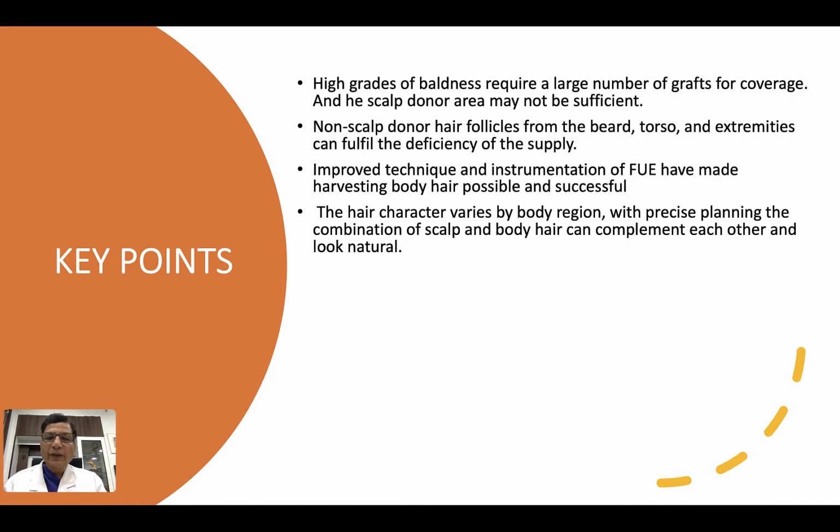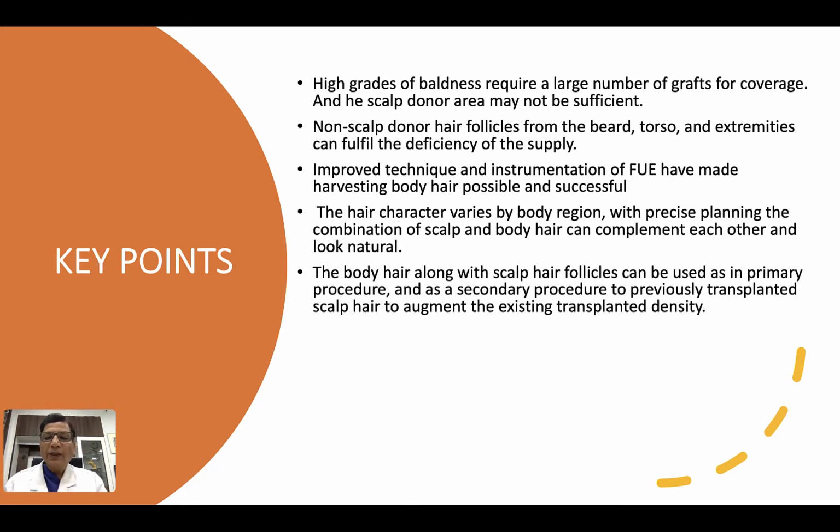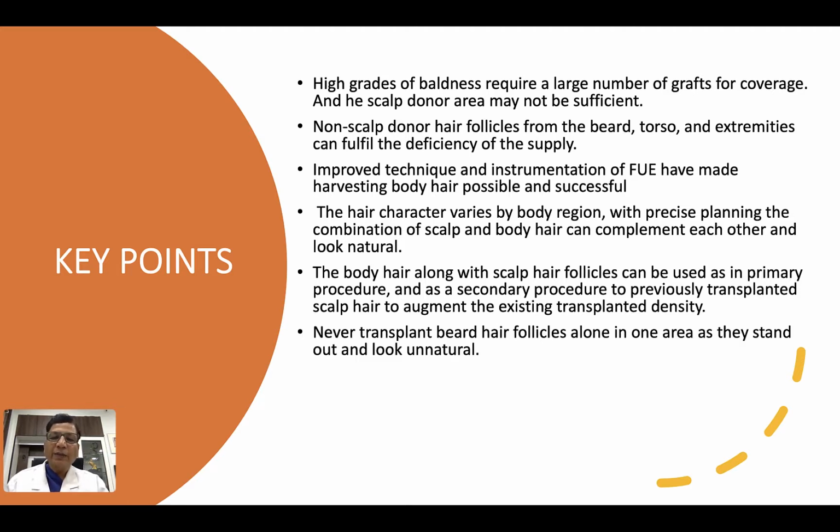graft harvesting. The hair characteristics vary, but with precise planning, a combination of scalp and body hair can complement each other and they will look natural. The body hair along with the scalp hair follicles can be used in a primary procedure and as a secondary procedure to previously transplanted scalp hair to augment the existing transplanted density. Means it can be done in a primary case, means first time, and it can also be done in the second as an additional procedure.